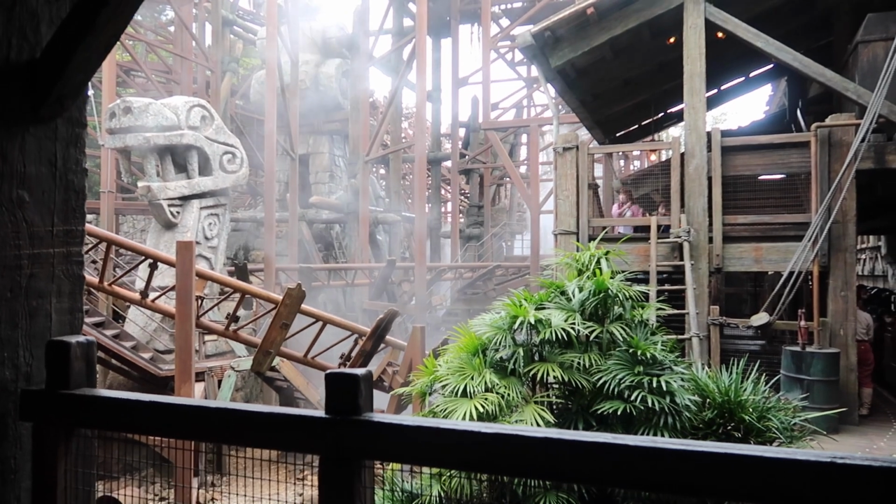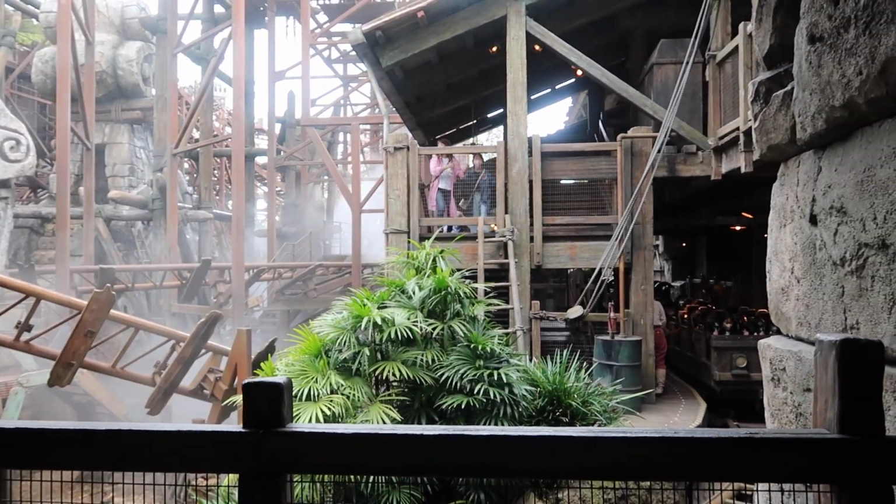I didn't really think we'd be starting our first ride of the day with a roller coaster, but this thing looks so huge.